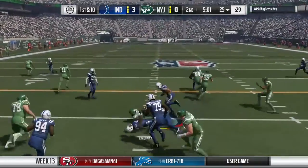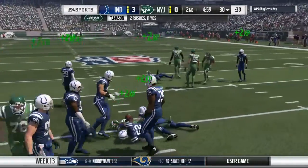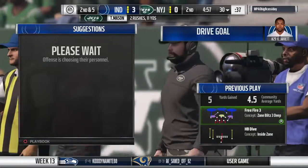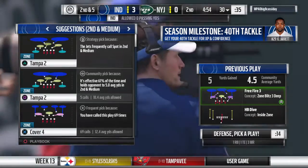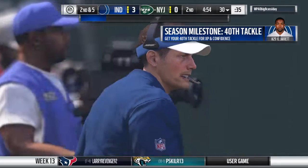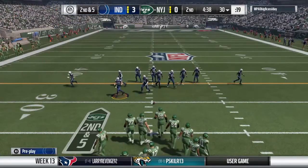Now they're ready to go. They've kind of got a look at them, got a sense. Let's see if they open things up a little bit. Let's see what the defense does here, too, after a good stop. Well, that's exactly what you want on a first down run. Pick up 5 yards, bring up 2nd and 5.